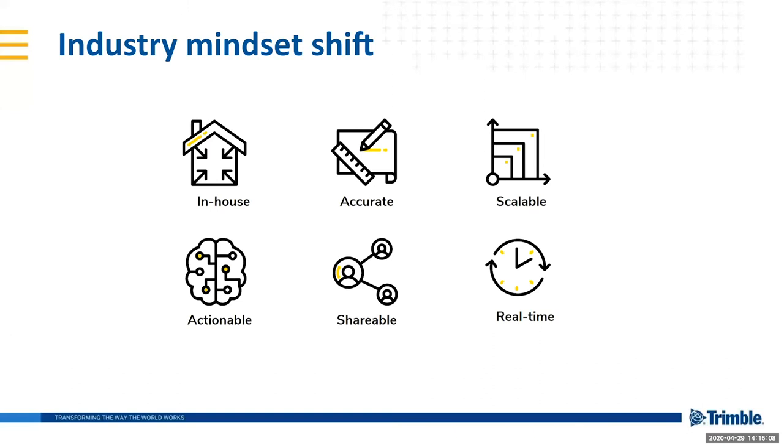So the data that they work with needs to be readily usable and speak to everyone that gets access to it. And they want pretty up-to-date data. So more and more our customers want to get closer to real time. And so they fly their site more frequently so that at least for every production meeting, they have the latest data to discuss.